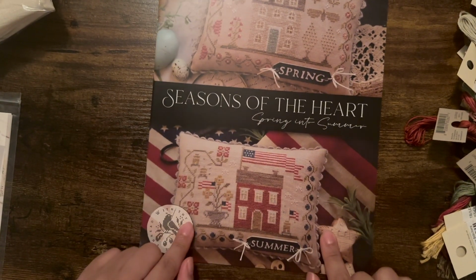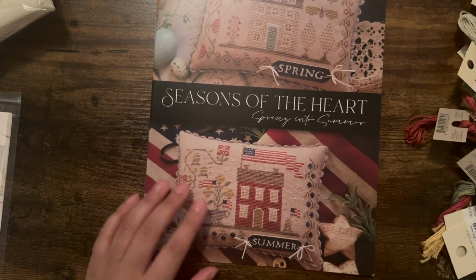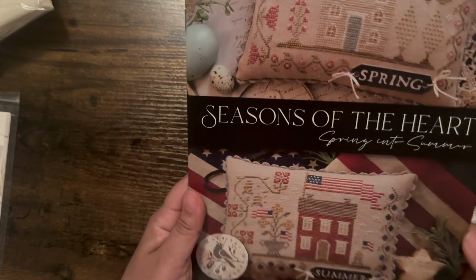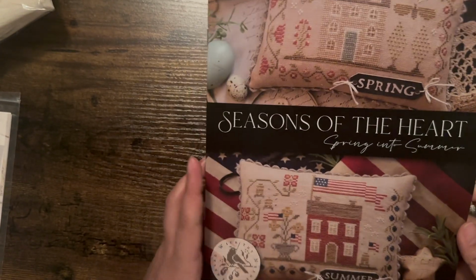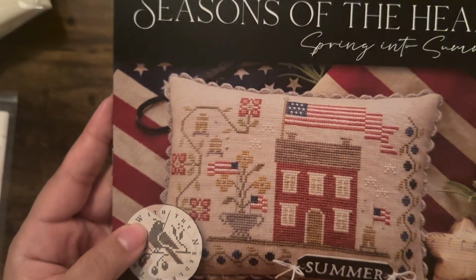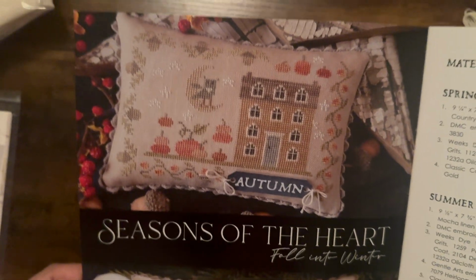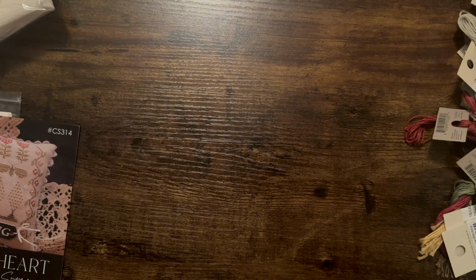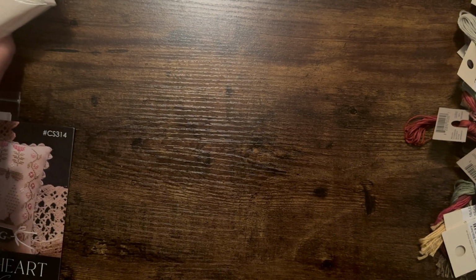The other one I got was another Bent Creek... Gervais With Needle and Thread. It's this one, Seasons of the Heart, Spring into Summer, and it's a booklet that includes 4 patterns, one for each season. So here on the cover, you can see spring, summer, sorry, bringing it into the camera, trying to keep the cat off again, autumn, and winter. So I'm really into seasonal series right now. I don't know why. It's a new thing that has caught my attention. So I was excited to pick that one up.